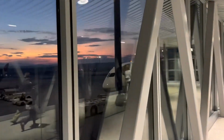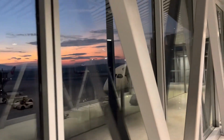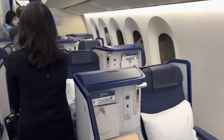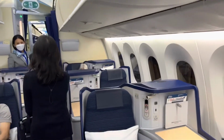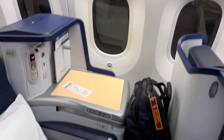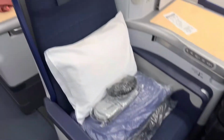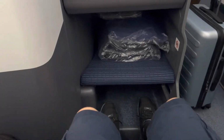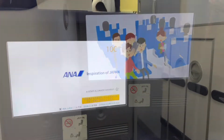Now with the gate actually being split between business and economy passengers, here is a very short look at our plane, a 787. And here it is, the 787-9 on ANA. Set in a staggered 1-2-1 configuration, I got the seat 10C, which puts me a little closer to the aisle. Here's what the front of the seat looks like, with comfortable leg space.